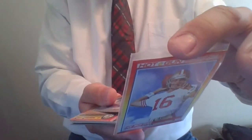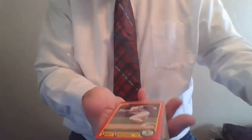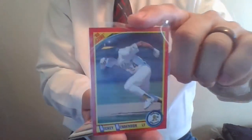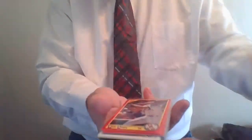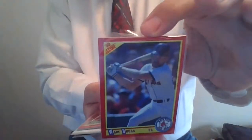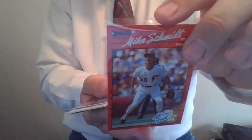Here's a Joe Montana Hot Gun, card 311 from the '90 Score set. There's another John Smoltz rookie, '89 Fleer, card 602. Rickey Henderson, most stolen bases, and I believe most ever leadoff home runs for a Major League Baseball player, card 360 from 1990. Also 1990, Wade Boggs, 245. Pretty good hitter. Here's Mike Schmidt, Hall of Famer, 643 is the card number.